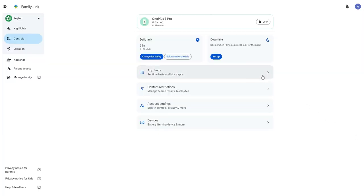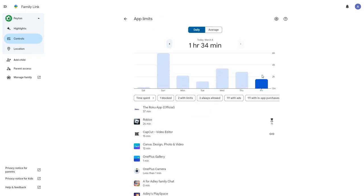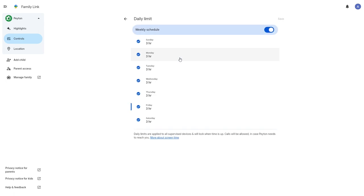For Android families, there's Family Link, which allows you to set daily screen time limits for apps or an overall time limit for all of their devices.